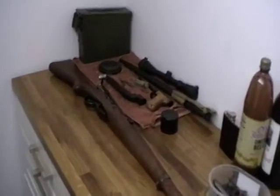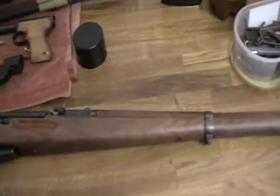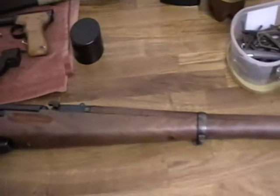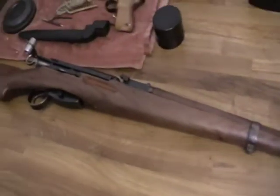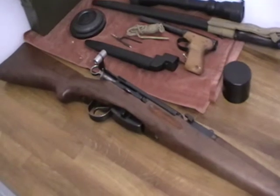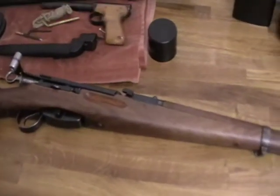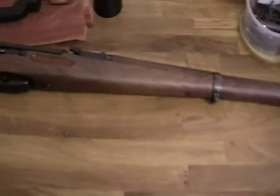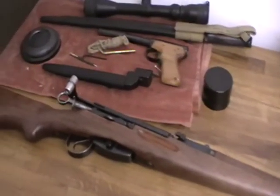So the first one we're going to start with a very brief look at is my Swiss K31. This is my newest addition. I got this about 8 weeks ago, if that. We've got a website in the UK called Gun Trader. I'm sure there's similar websites in the UK, in the US and elsewhere, that allow you to effectively trade like you do on eBay, but with firearms. Obviously it's all regulated and you've got to have the correct firearms or shotgun certificate.